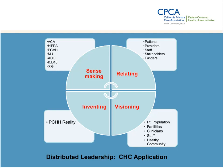And then relating, you bring that back to the people side of it. Your patients. Who are your patients? What percentage of your patients are 55 and over and that you need to focus on? Who are the providers that take care of these patients? Who are the staff? What are the staff roles in colorectal screening? And stakeholders, who else is involved?